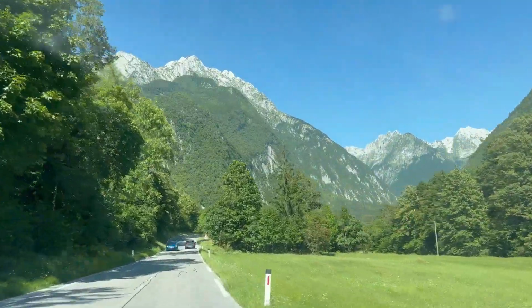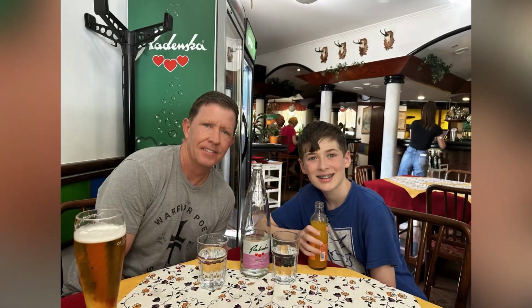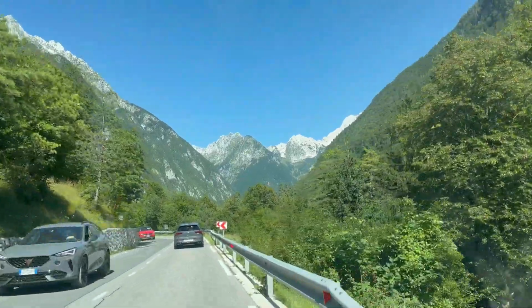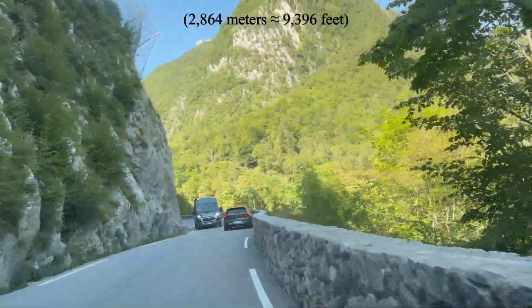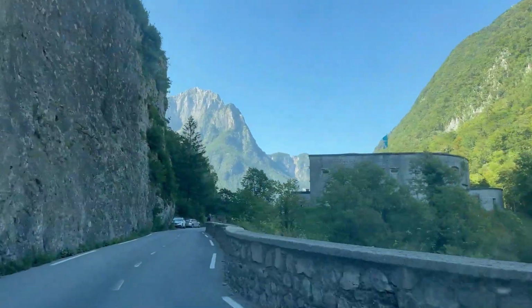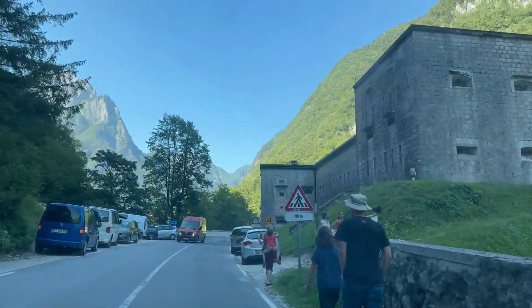This morning, we drove for about 55 minutes to Triglav National Park, stopping for a quick lunch along the way. Triglav National Park is Slovenia's only national park, named after the country's highest mountain, which stands at 2,864 meters. The park covers much of the Julian Alps and is part of the UNESCO-recognized Biosphere Reserve.